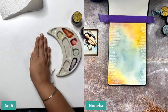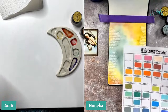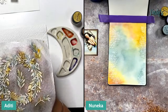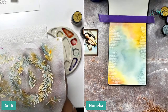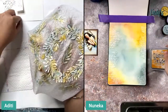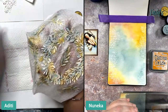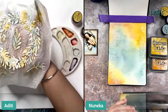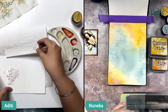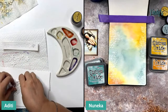Okay, I'm going to bring some distress oxides, like what I said. Fossilized amber, scattered straw, wild honey, abandoned coral. Wild honey looks super orange. That is very orangey. Let's see, fossilized amber. And what did I say for the blue? Speckled egg, mixing with evergreen bough. And then we need a little bit of the abandoned coral.